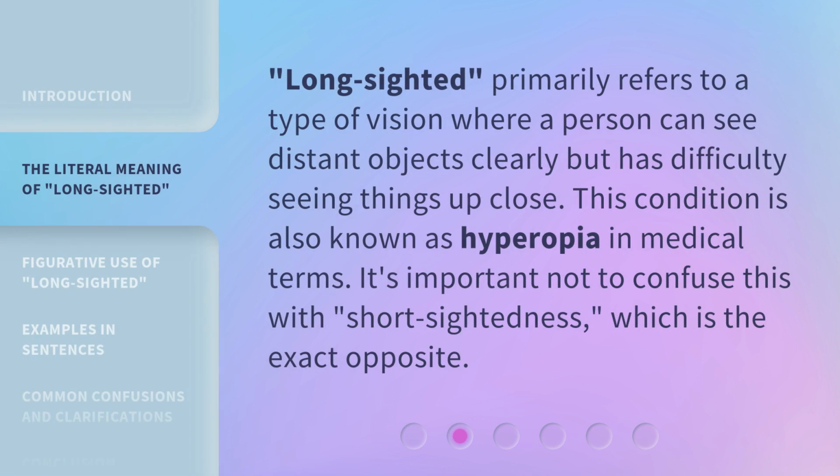Long-sighted primarily refers to a type of vision where a person can see distant objects clearly but has difficulty seeing things up close. This condition is also known as hyperopia in medical terms. It's important not to confuse this with short-sightedness, which is the exact opposite.